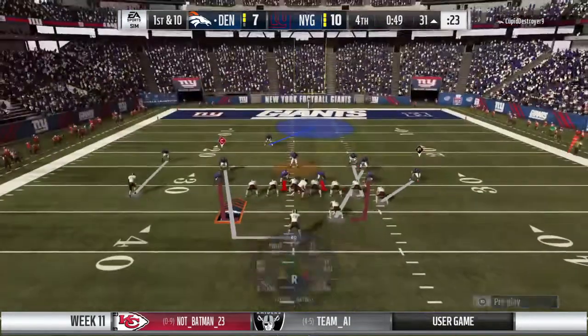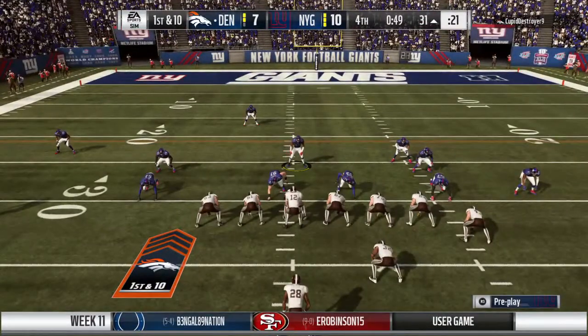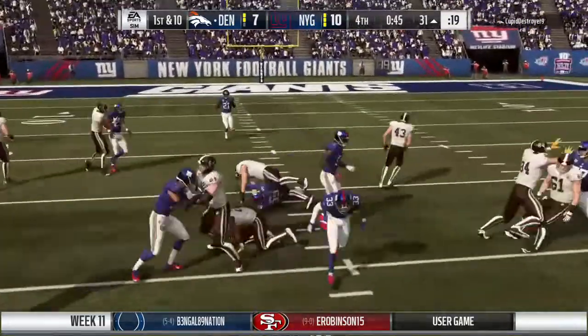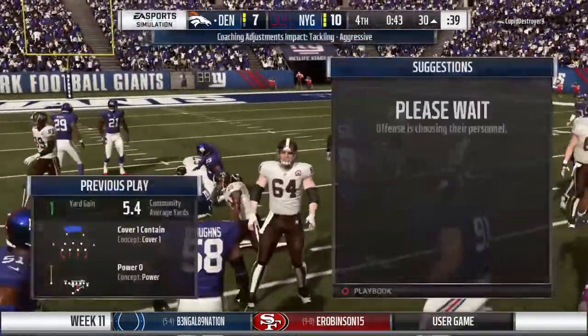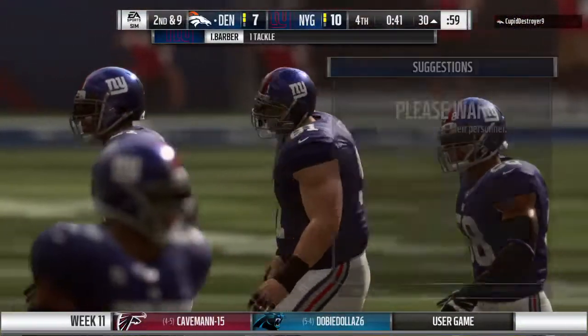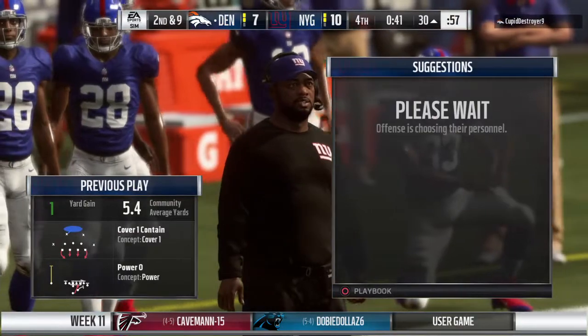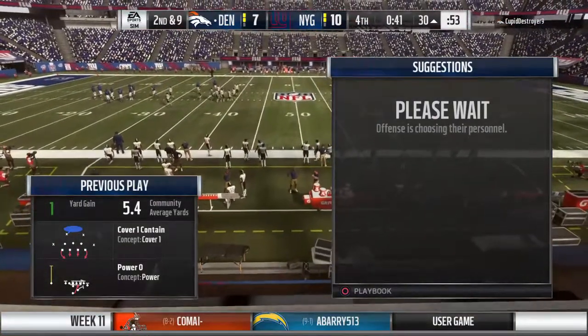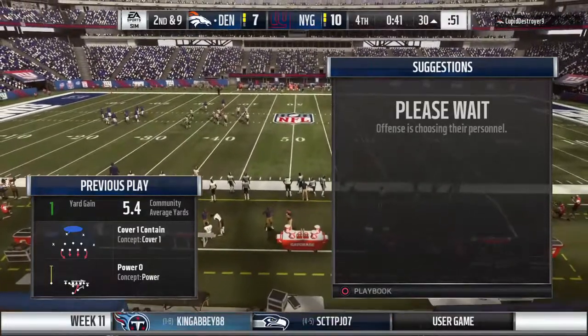Here's 1st and 10 just outside the 30. Now a handoff. It's Freeman. And he's going to get this one down to the 30. Just a yard on the pickup there, and it'll bring up a 2nd and 9. And now the Giants will stop play as they take a timeout defensively. It's just their first. They've got 2 more to use here in the final stages.